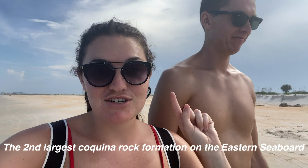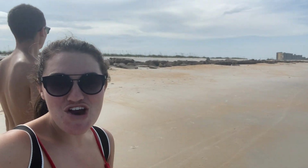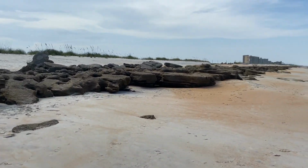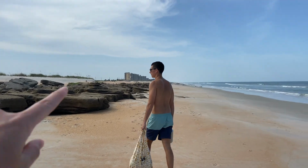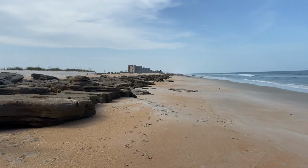If you want to know something cool, I'll tell you something cool right now. According to my calculations, also the internet, this coquina rock formation is the second largest on the eastern seaboard, or on the east coast, or on the Atlantic. I probably should have memorized that a little bit better. But guys, check this out. It's huge. This is so cool. And they go for miles, I guess. I don't do distance, but damn, that's not far.